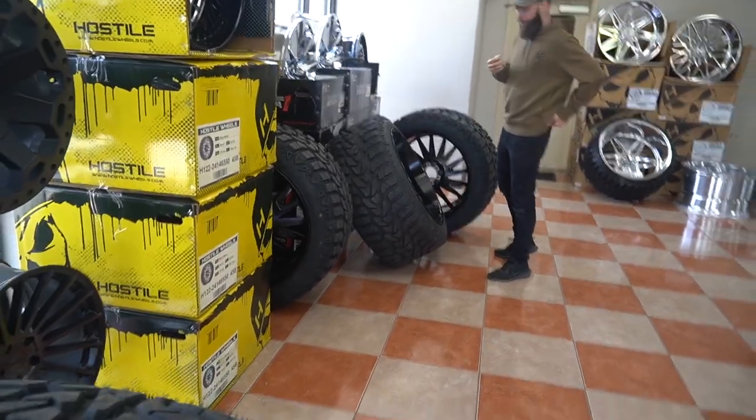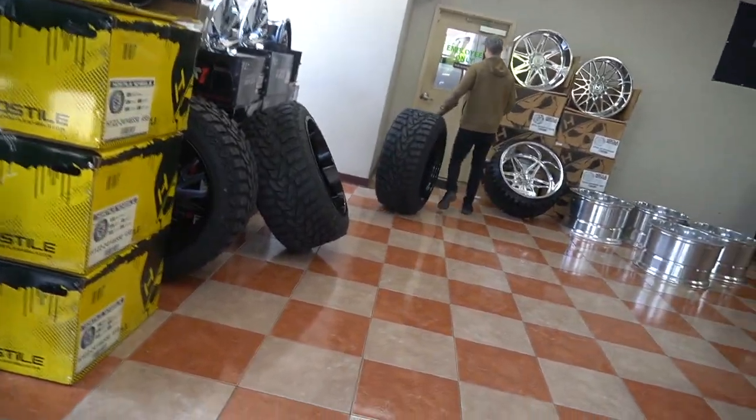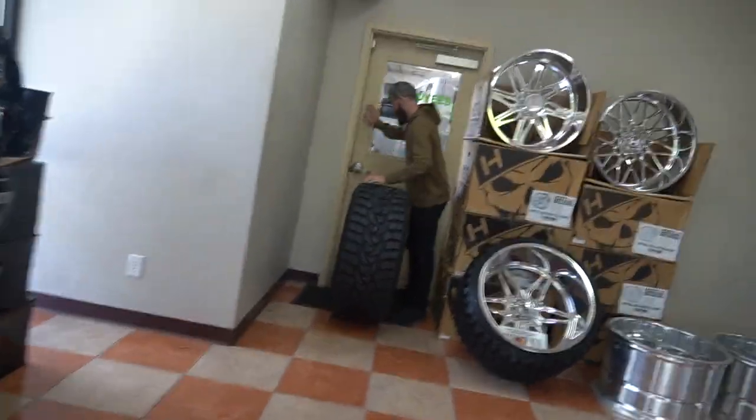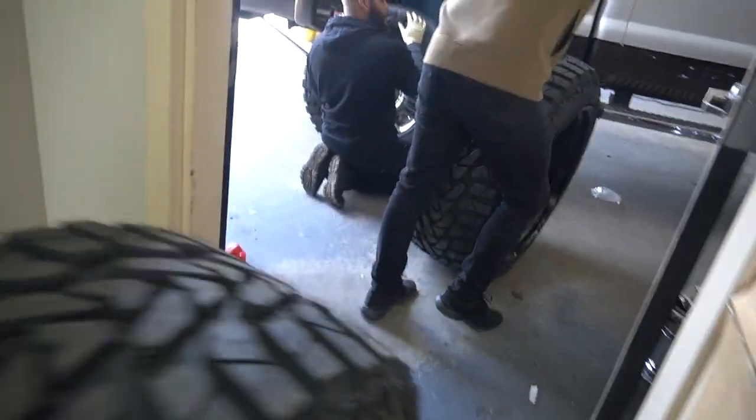26x16 TIS 547s. And the 40-inch Versatires are 39s. Somebody's going to call me out in the comments. You know how people are. They're 39s. 39 and a half. They're not 40. No, no, no. Pull out your tape measure.